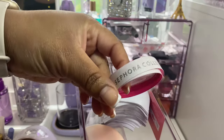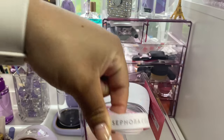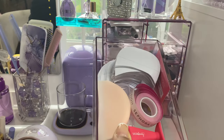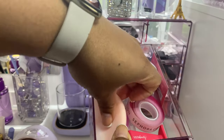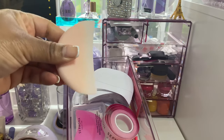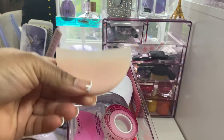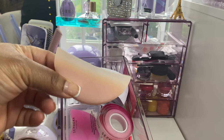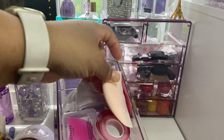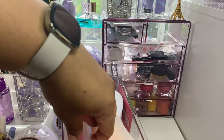Also, some eye tape from Sephora kind of does the same thing, just more for eyeshadow placement and to do your under eye. This half moon, I got this from BoxyCharm, kind of does the same thing, helps with fallout, can also help shape for eyeliner, and also can help direct your eyeshadow placement as well. Same thing here at the bottom.